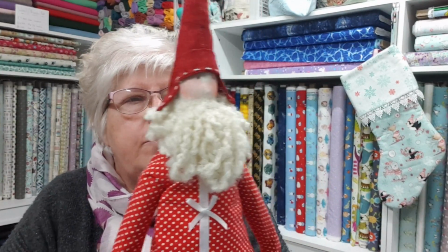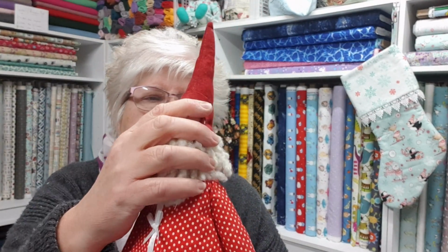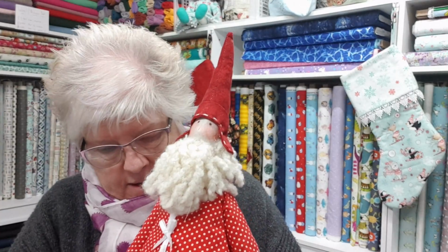So it's very cute, and I've got a stand that he stands on, and he goes up on the shelf with the elf. So that's part of my decoration. Maybe the stand could do with shortening down a little bit, but yeah, it's different. It's not everybody's cup of tea though, I'm afraid. Not everybody liked him, but I like him. I think he's nice.